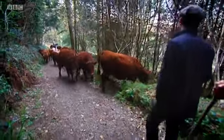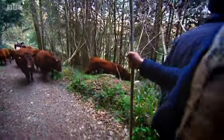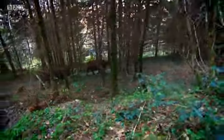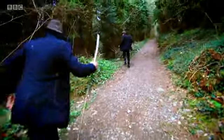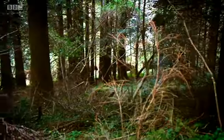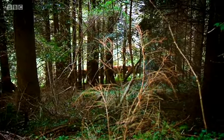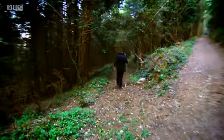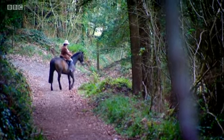Oh, no, don't go down there. Come on, I think. If they don't get the situation under control quickly, they could lose the entire herd. Oh, pull them up, Peter. I think the cows have gone all the way down to the river.